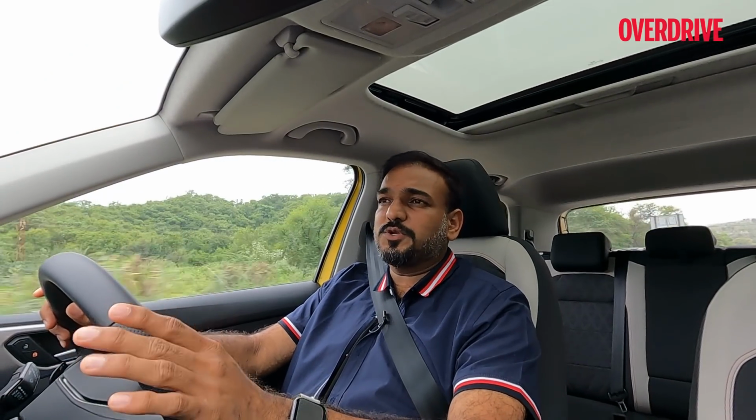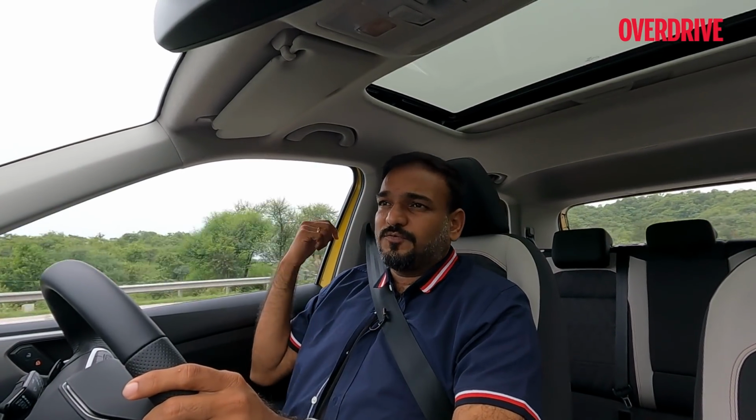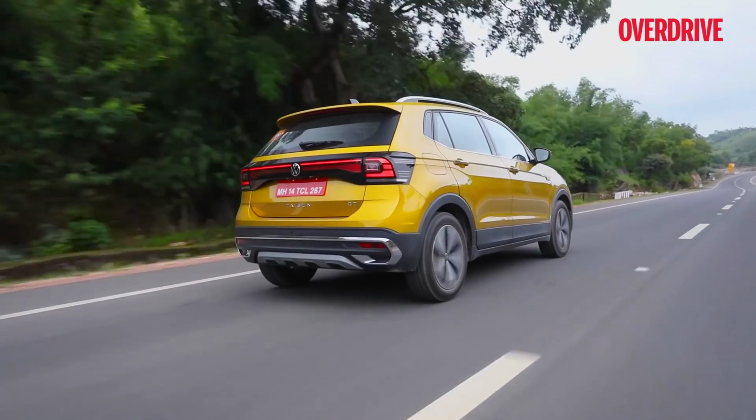Continuing with the ergonomics, one feature that people upgrading from Polos or Ventos are going to miss is adjustable seat belts. I'm not a big fan of these kind of seat belts. I want that adjustability, and unfortunately that is definitely missed on this car.